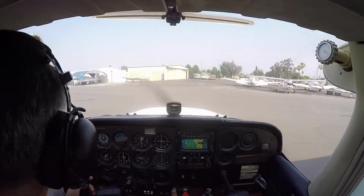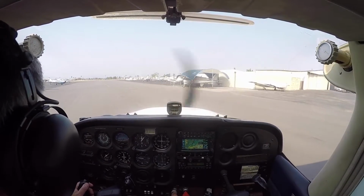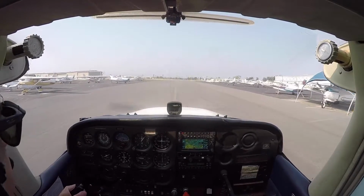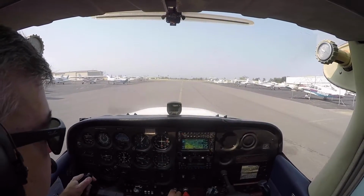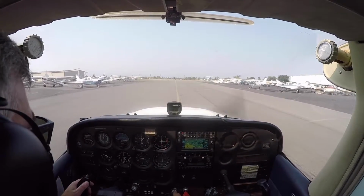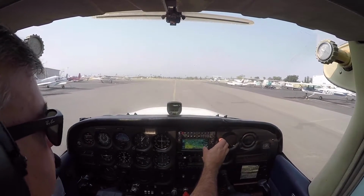Redwood View Ground, Cessna 50993 Kilo at Squadron 2, closed traffic with November. Cessna 50993 Kilo, Redwood View Ground, runway 31 right, taxi via Zulu. Taxi via Zulu to 31 right, 93 Kilo. Oh, I forgot to mention, student pilot. Roger.